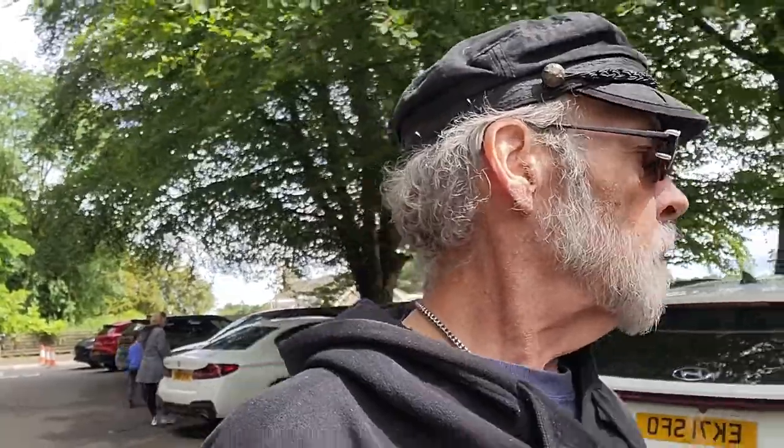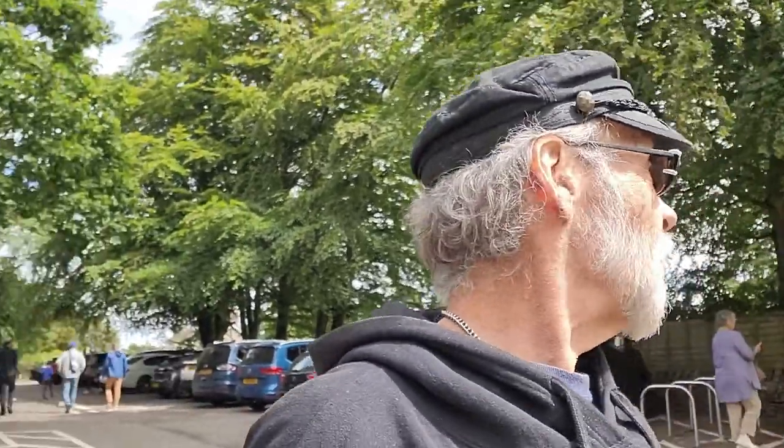Outlander? Outlander. Okay. We are at Doune Castle, and just heard this is famous for Outlander and Monty Python. So we're going to be taking a look around here today and see just what's going on. Probably check out the sign first, over here.